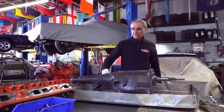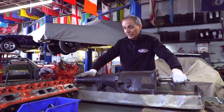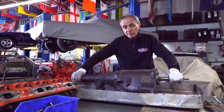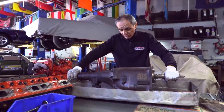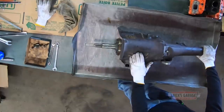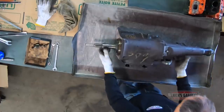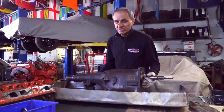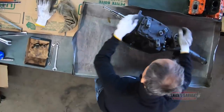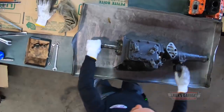You know, we just finished building the engine for Tim on his 69 Roadrunner A12 car, which is right behind me here. And he's also asked me to tear down the transmission, look at the bearings, look at everything else at the same time. So we've taken it off and now we're ready to take it apart. So let's start by removing the side cover. Just by removing the side cover, it's also an inspection cover. You can see everything inside to see if everything looks good.